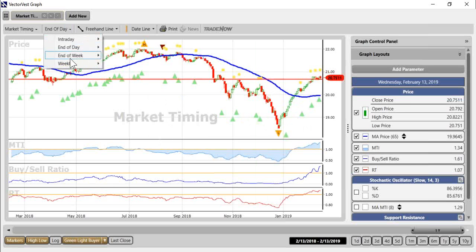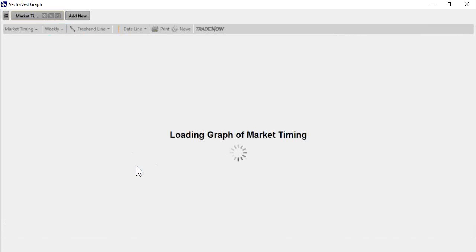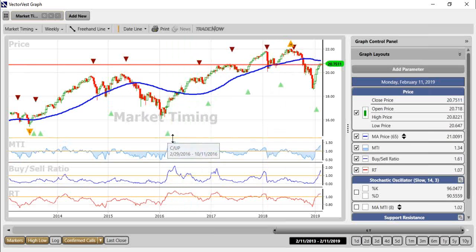And then if you look longer at a weekly chart, let's say I go back 6 years and I go back to the confirmed calls, anytime price is above the 65-day moving average and we have these confirmed up signals, it's been a pretty good time to buy. Okay, it's been a pretty good time to buy stocks. MTI above 1, prices rising, pretty good time to buy.